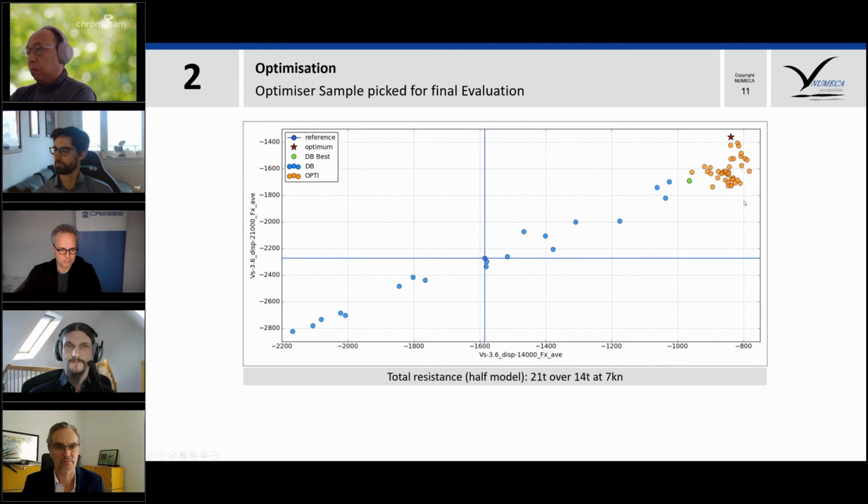And this is now the design that we picked for the final round of evaluation. We could obviously have gone further, have investigated another set of objectives, but time was crucial here, so we were quite happy with the result that we saw here. And we see a drag reduction of 47% and 40% for the 2 operating conditions, which seems quite a good result.